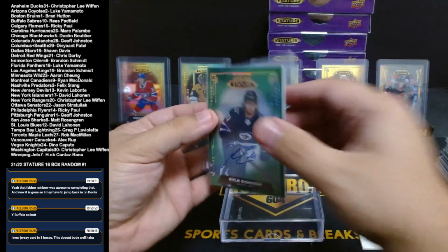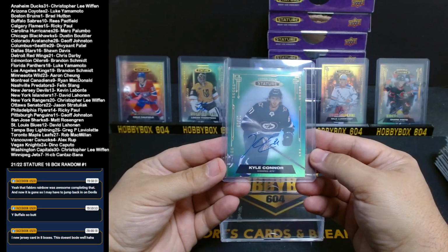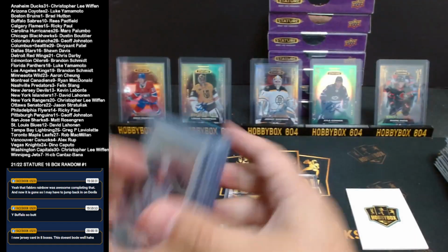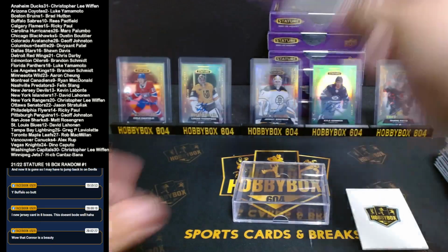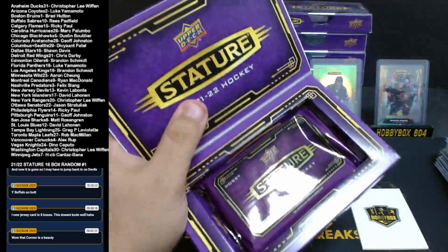48 out of 50 for the Winnipeg Jets. Kyle Connor, 8CB with a Kyle Connor autograph. I think we're going to switch that with the Lundqvist. All right. There's our auto so far, other than the Swayman and the Logan Thompson. Box 10-09. Pinto is good too. We got our top three there.